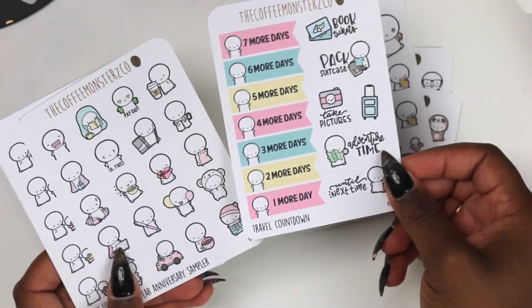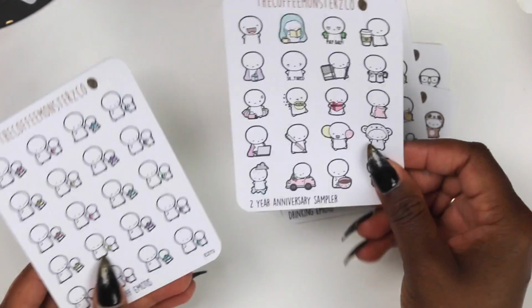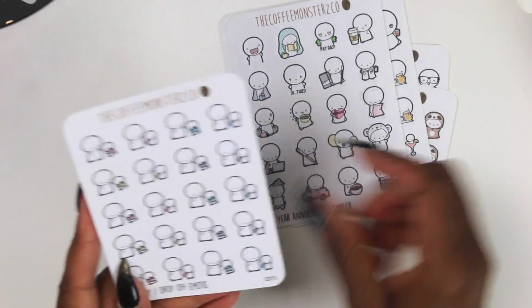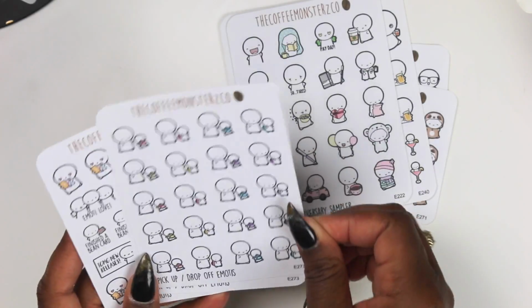Actually, not my next trip, but I'm going to be using them for the Black Women Who Plan and Create conference. I wanted to have those. I thought that was awesome. Then here's our two-year anniversary sampler. And then pick up and drop off emojis. I got two of these. I think these are perfect.